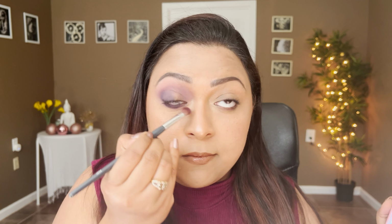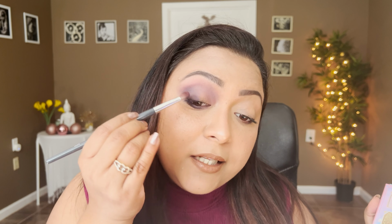I'm going to take the same shade on the outer corners of the lower lash line. Just like that. Can you see that? Much deeper than this one. And that's only because this area had a lot more of the lighter tone, this mauve shade, packed on.